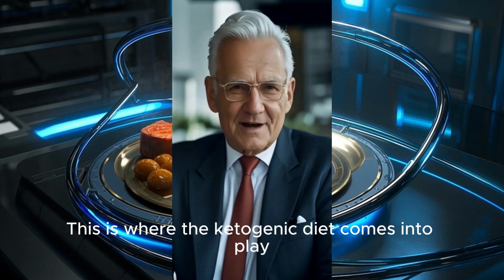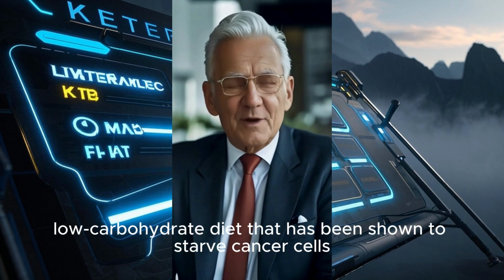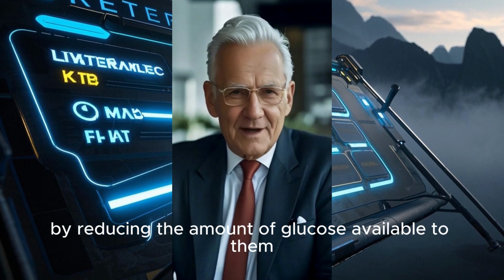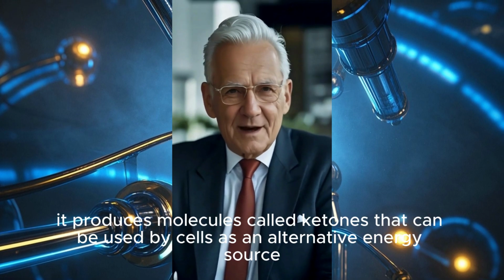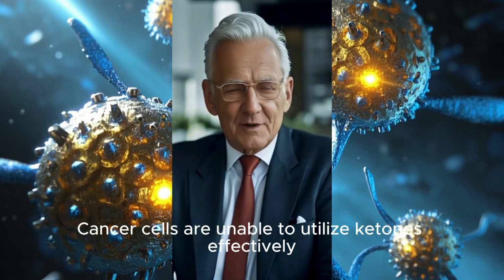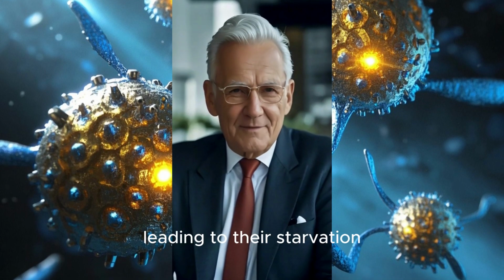This is where the ketogenic diet comes into play. A ketogenic diet is a high-fat, low-carbohydrate diet that has been shown to starve cancer cells by reducing the amount of glucose available to them. When the body is on a ketogenic diet, it produces molecules called ketones that can be used by cells as an alternative energy source. Cancer cells are unable to utilize ketones effectively, leading to their starvation.